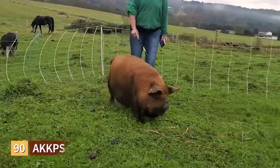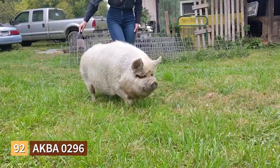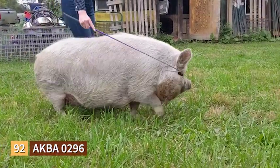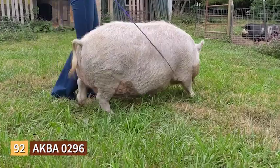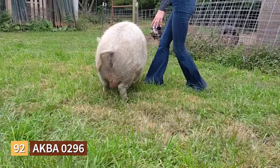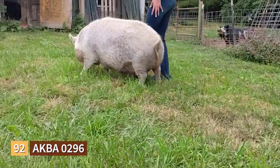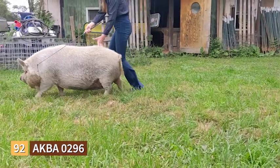I'm going to round out the class with the number 92 hog. The number 92 hog for me is a really nice entry in the class, just one that as I watch her travel, she's not quite as level over that top, especially out through that ham. One that needs slightly more bone and just a little bit more muscle expression and shape, especially out through that rear 1/3 to go any higher. A really nice class of entries.